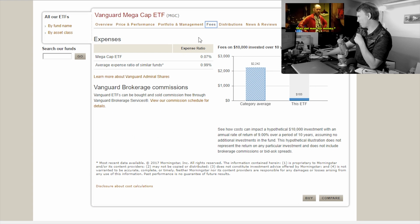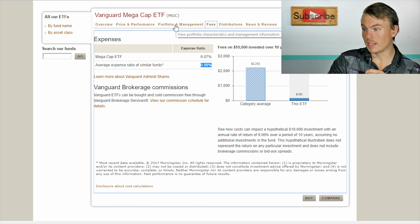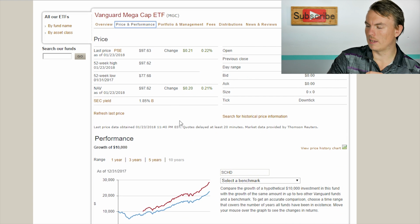Anyways, somewhere under fees probably. So this one is also a 0.07 compared to the average expense ratio, which is almost 1%. So that's really nice. That means that you're not spending a whole lot going towards that.